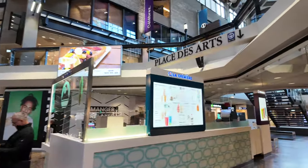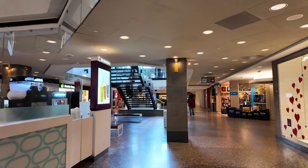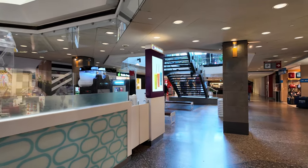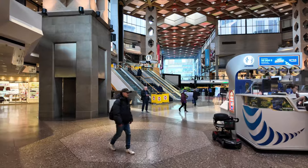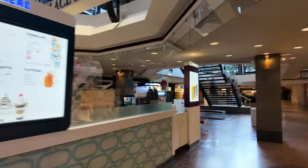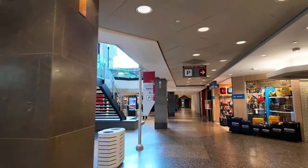Another interesting building here. Trying to figure out where to go next. Okay, I was gonna take the escalator, but it's actually broken, so we will take the stairs.